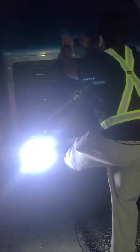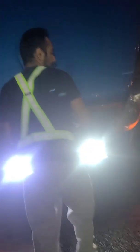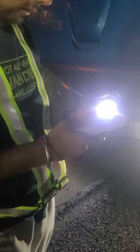Okay, let's go ahead and pop the hood. Got it. Okay, I'm gonna hook the computer up too, and we'll see. I'm gonna hop up there and see if there are any codes on the computer. Maintenance required. Vehicle ECU. That's gonna be an issue.